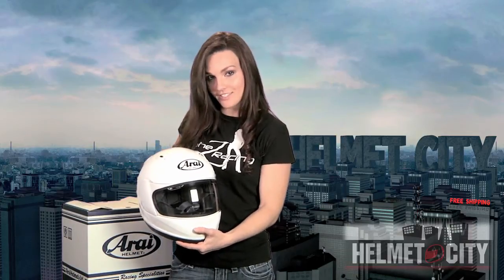The RX-Q could be considered a good replacement for the Quantum. It has the usual Arai quality and attention to detail. The RX-Q was designed with road speeds in mind as opposed to race speeds. Arai moved the top 2 vents back to get more airflow volume in the helmet, whereas the Corsair V's vents are designed to rush more air around the head during full tuck positions.